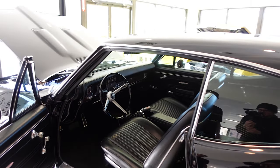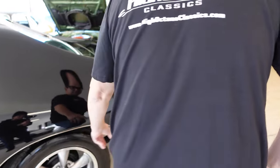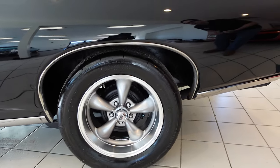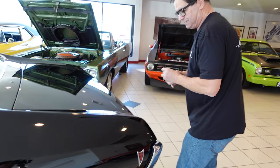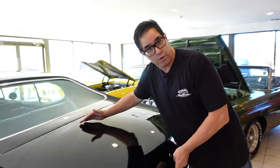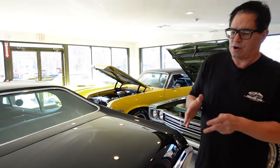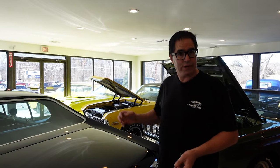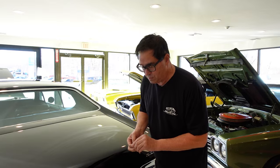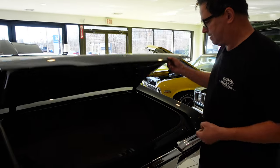And just nicely done quarter panels here, beautiful black paint. Again, the 17-inch rims in the back, and let's take a peek in the trunk and see what's going on there. And you got to love, again, the 68 GTO restyle, the trunk was actually made shorter than 1964 through 67, and it really enhanced the car's long hood, short deck look, and just a beautiful classic American muscle car with a pro touring twist. Okay, let's pop the trunk.